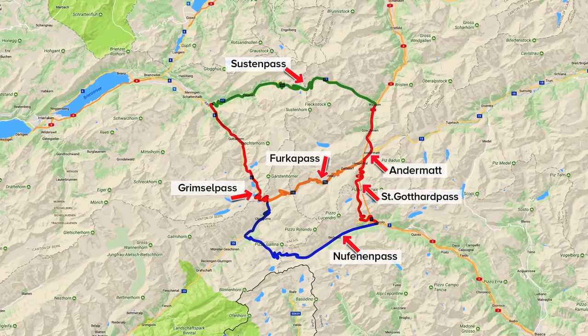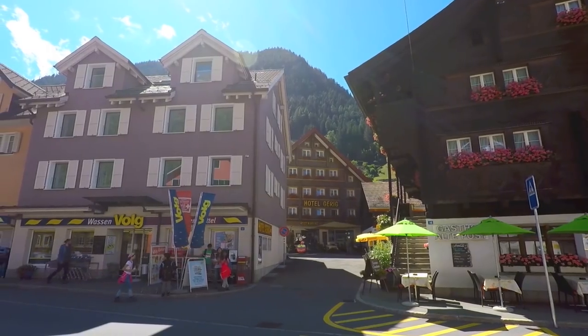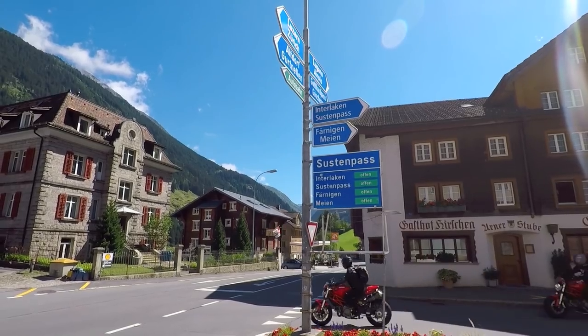Now, we all know Switzerland's very expensive, but Andermatt is turning out to be crazy money. So we've decided to jump from Andermatt up the road to Wassen. We're staying in the Gehrig Hotel, which is right on the Susten Pass. Thoroughly recommended, sensibly priced, and great food.